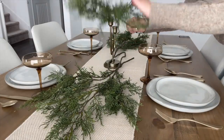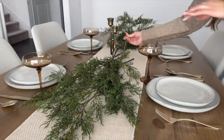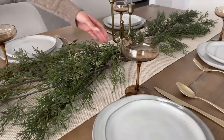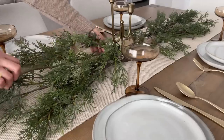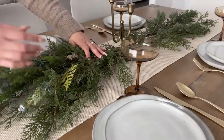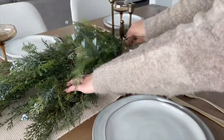So I also placed that same cedar stem but in the smaller version and I added one on each side to keep things very symmetrical, but it was still a little too sparse, so I went ahead and added these juniper stems that are from Target, and I just love the little blueberries that they have. It just adds such a cute touch, so I added two on each side.